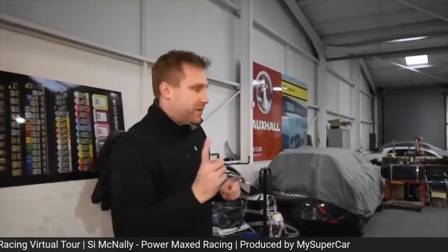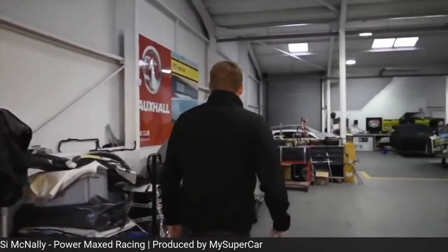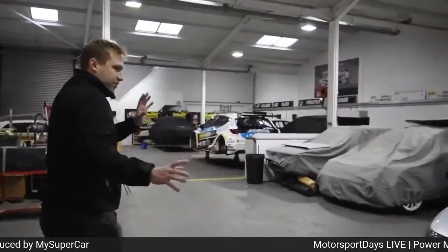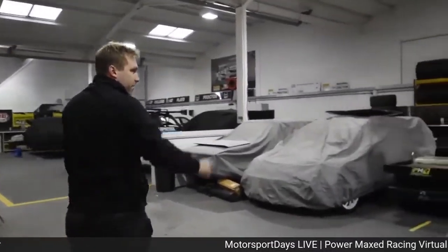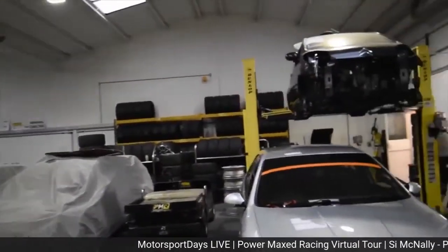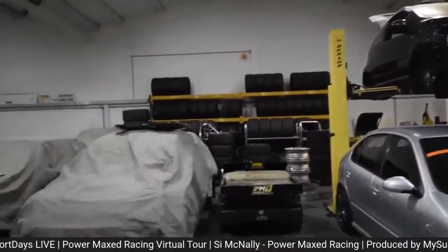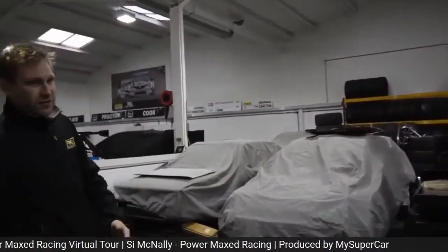So we'll move down, come down into the workshop itself. It's a little bit of a mess, so ignore that. But obviously we've got a few interesting things scattered around. We've got a C1 up there that's in build at the minute, for C1 Cup. So we've built four or five of those now. They're a really popular thing. A lot of touring car drivers do it.